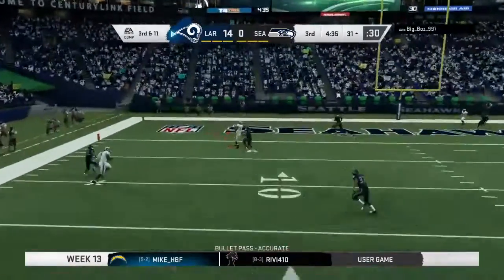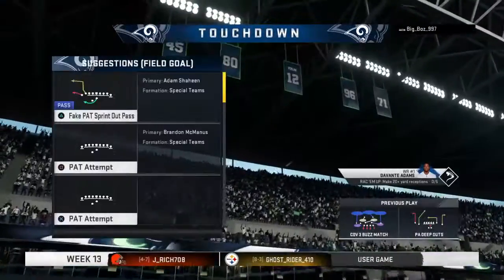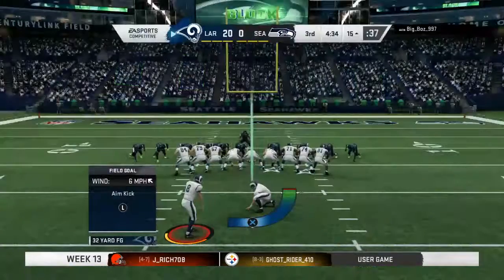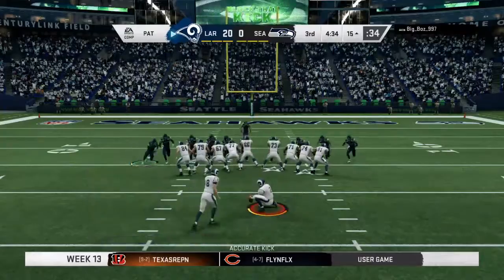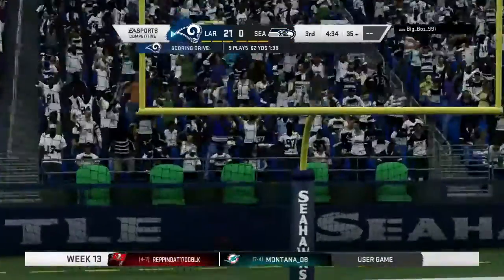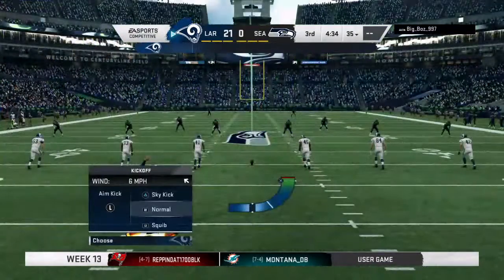Oh, he's going to let this go for the end zone. And this is caught. He's got it. Touchdown, L.A. Gerald Everett, his 3rd touchdown now on the year. And the Rams tack on to their advantage. Extra point from McManus is good. And that makes the score 21-0.